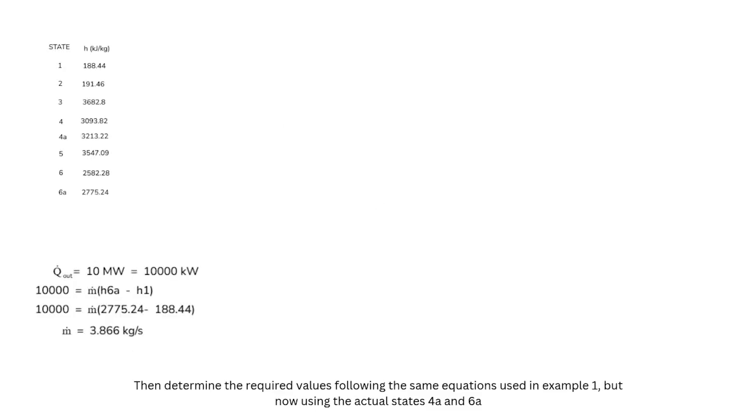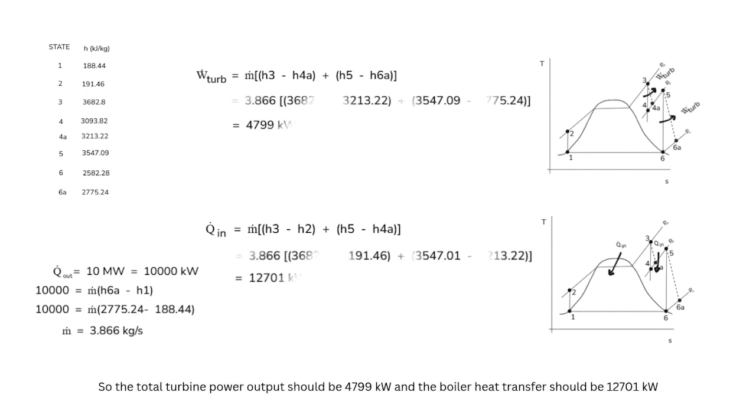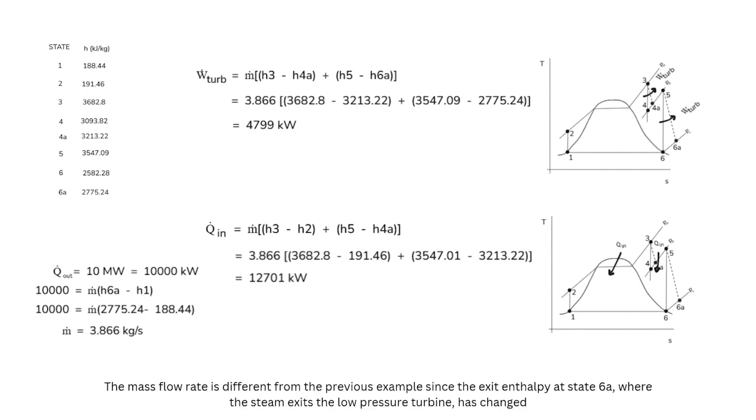Then determine the required values following the same equations used in example 1, but now using the actual states 4A and 6A. So the total turbine power output should be 4,799 kilowatts and the boiler heat transfer should be 12,701 kilowatts. The mass flow rate is different from the previous example since the exit enthalpy at state 6A, where the steam exits the low pressure turbine, has changed.